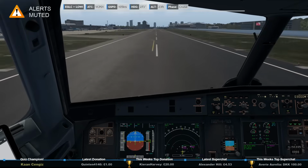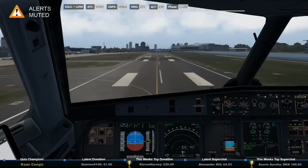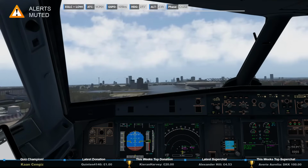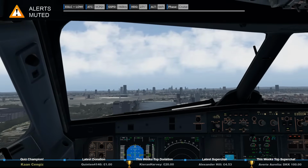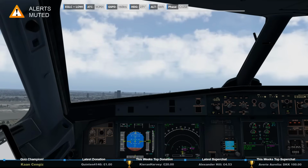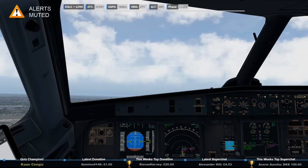There's V1, rotate. And we're airborne. Positive rate, climb, gear coming up. As tempting as it is, I am not going under the gondolas. And we're up.